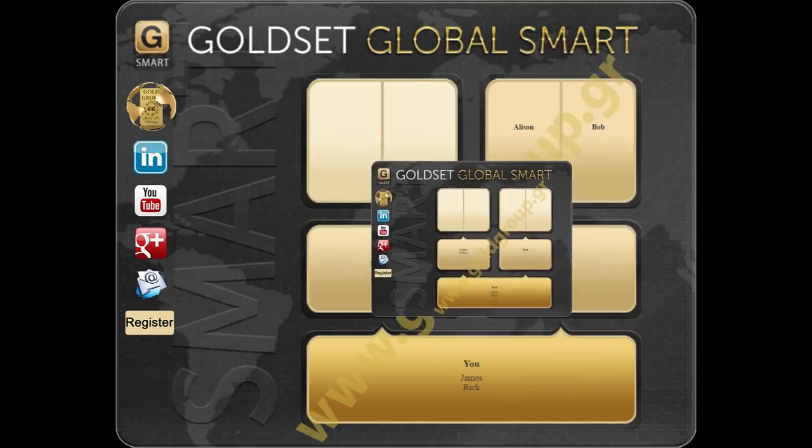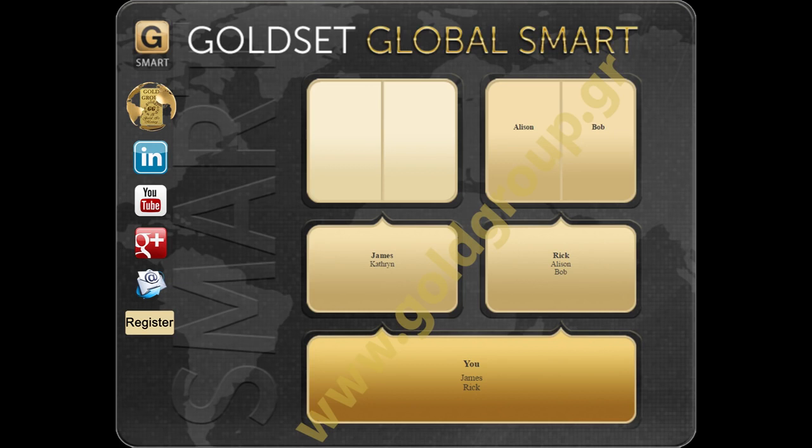As you can see, the right section has been completed by new orders. Rick invites Allison and Bob, so you get paid 382.5 euros in gold. The left section has been completed by new orders. James invites George, and George invites Robert, so now, you get paid another 382.5 euros in gold.